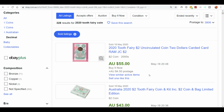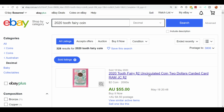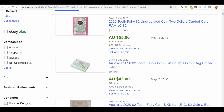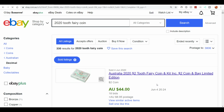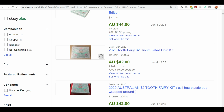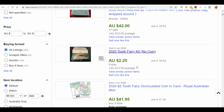So we're all the way back to, where are we at? I think there is a second page of this. Yes, there is. Alright, so what I've got to do is scroll back down to the bottom. Let me do that. Okay, so let's go back to where we are today. So looks like the kits have come back in price a little bit, so back to $44, $42. Bit of postage involved in those because they are a big packaged item.